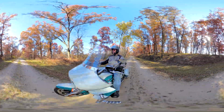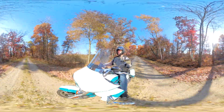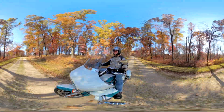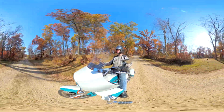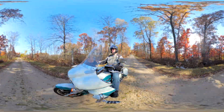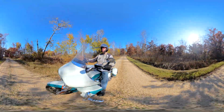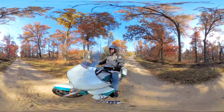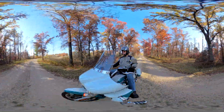Again, this to me kind of almost epitomizes what a rustic road should be. I do wish the road was paved, don't get me wrong. This is awesome. I don't feel tense going through these curves.